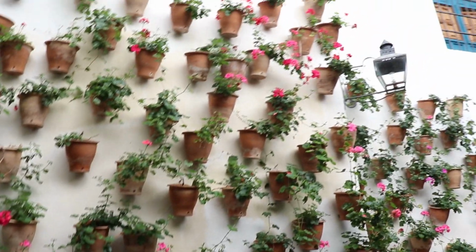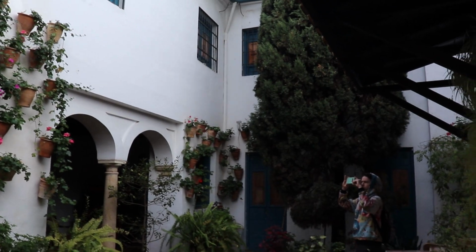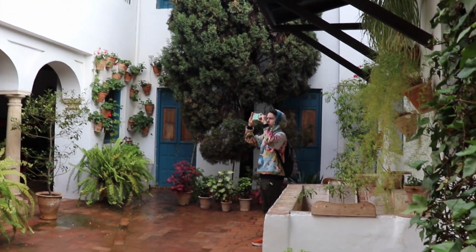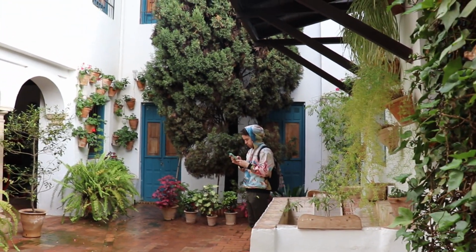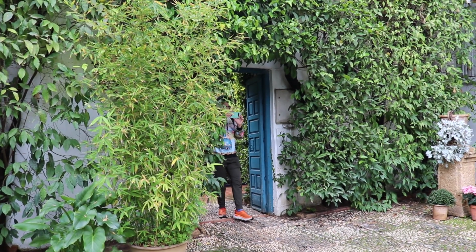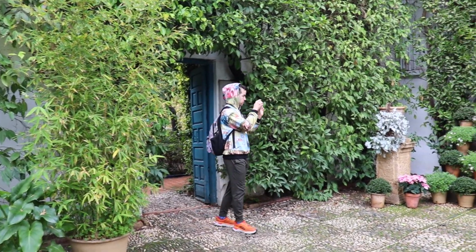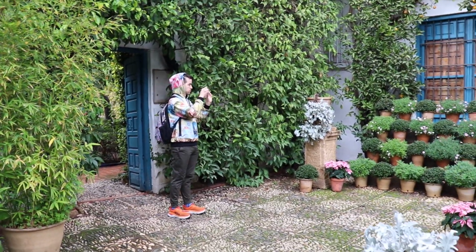Next up, Cordoba. Here at Palacio de Viana, there are 10 or 12 outdoor courtyards. There's also an indoor area which you cannot film, but has lovely paintings and tapestries, definitely worthwhile checking out as well. While in Cordoba, we also took in the Mosque of Cordoba.